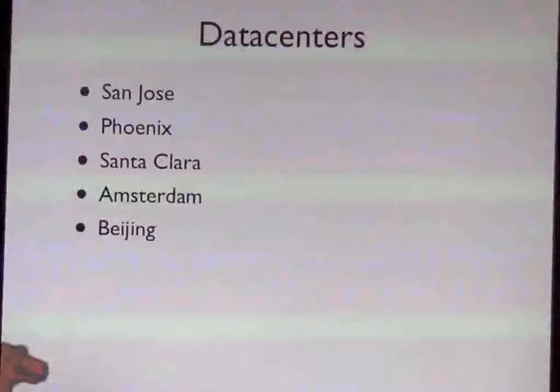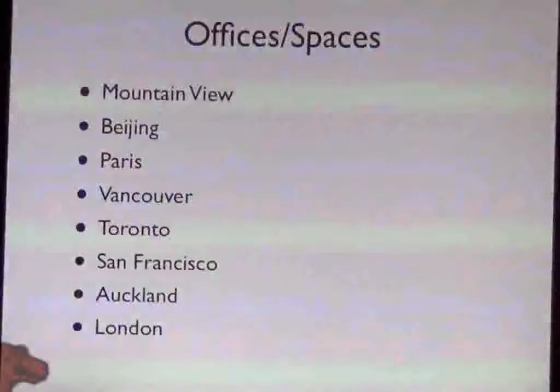These are also the list of offices that we support. There was only Mountain View, Beijing, and Paris until last year, and Vancouver as well. And then Toronto moved into a new place. We have this new concept called Spaces, where we allow a portion of the office to be given away to the community. You can come in and work on open source projects or on Mozilla projects and stuff that's still in the works.